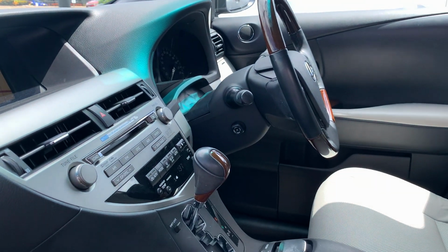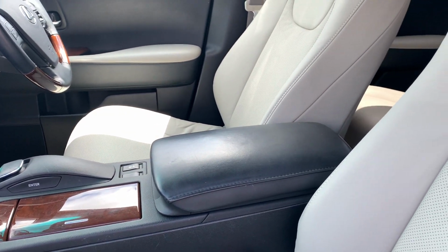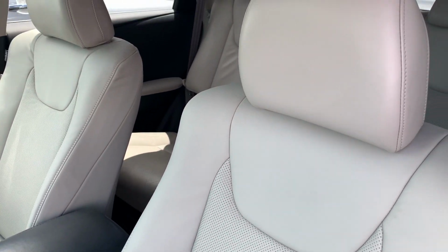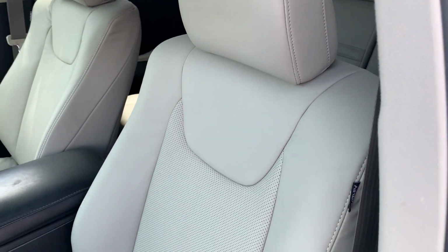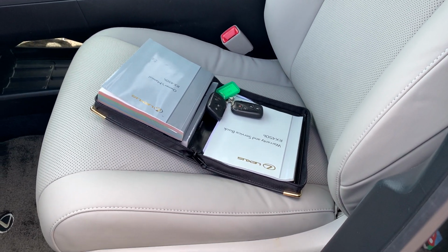That is actually pretty clean and tidy. So I'm just going to go onto the passenger seat, so you want to make sure you can have a look at those seats and how it's actually been looked after. It's been kept pretty clean and tidy.